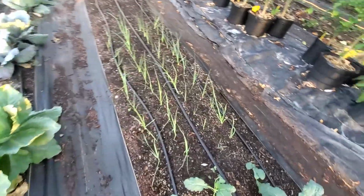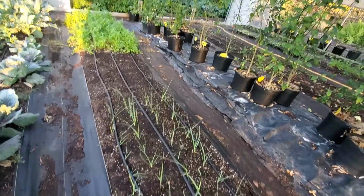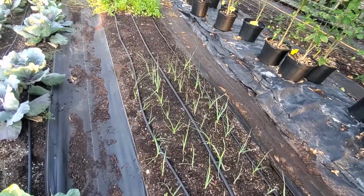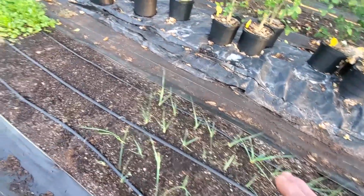We put our leek out in here. I figured I had the space. It really doesn't need to be in the greenhouse. It does pretty good not having that intense sun, because whatever's going on with our sun here lately, it's really been feeling a lot hotter.